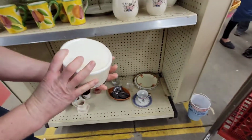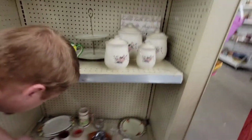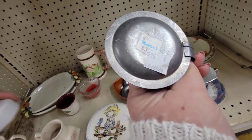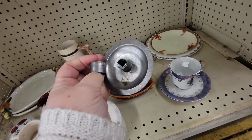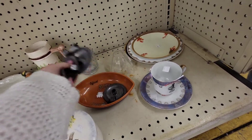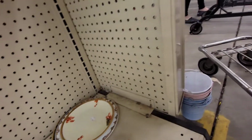Oh, look at those little candle things. 77. Yeah. These? Oh, little tin things. They're 50 cents each. I think I'm gonna pick those up. We'll just get them all.